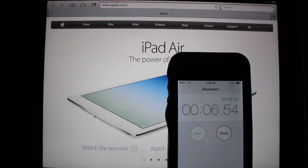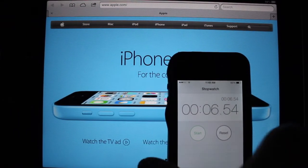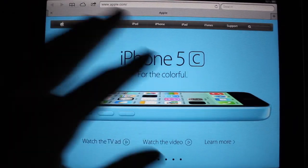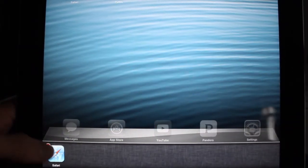So that took actually 6.54 seconds. It probably took more around 6 because of my delayed reaction to hitting end. And I'm just going to open this up, and I'm going to clear Safari, so Safari won't be running in the background.